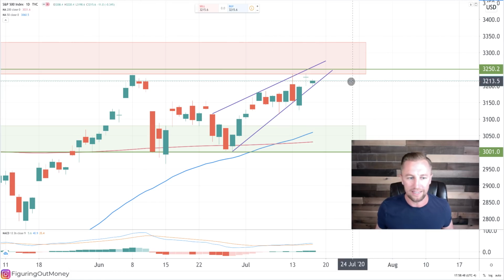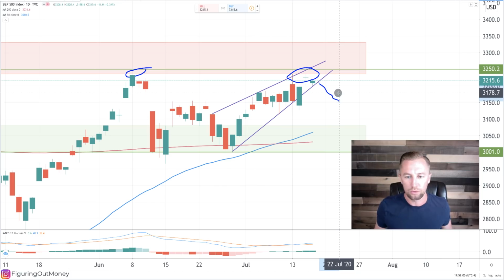Now, ultimately, as of this point on the daily time frame, it looks like a double top. So if I were to put a line here, that was one top, and you got another top right over here. So that right there could be a double top where we see that pullback. So keep that in mind.